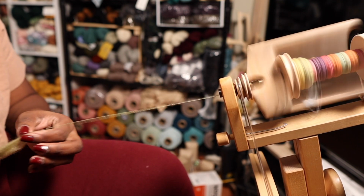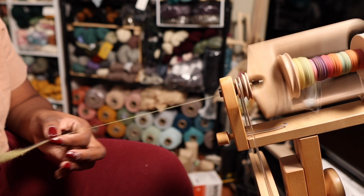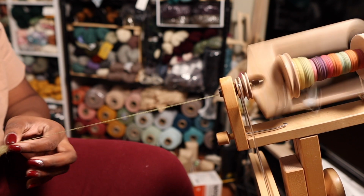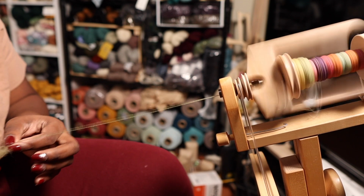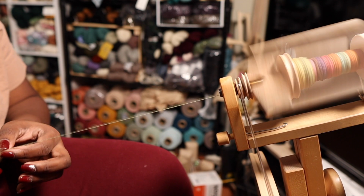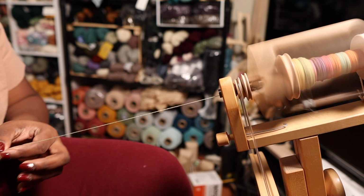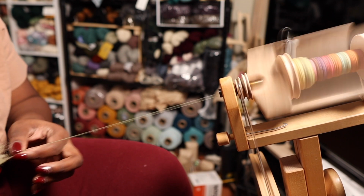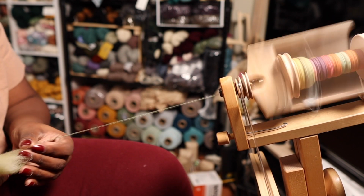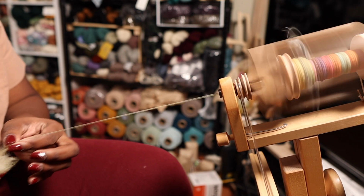But this wheel is the dream. It has multiple flyers. One of these days I'm going to get the lace flyer, and once I get the lace flyer, I'll be able to spin 42 to 1, which is what I really wanted. I really wanted a faster ratio. But I have 0 complaints about it. It is as good as people say it is. People talk about this wheel for a reason. It is a great wheel.